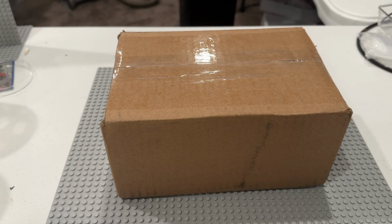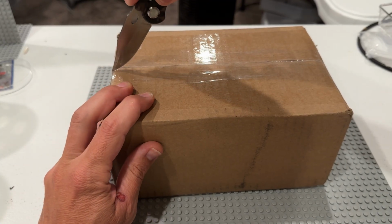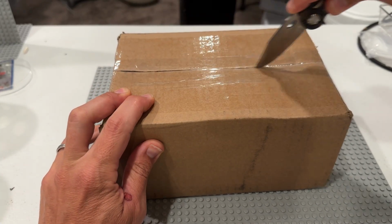All right, $251 of absolute mystery. I have no clue what's in here.